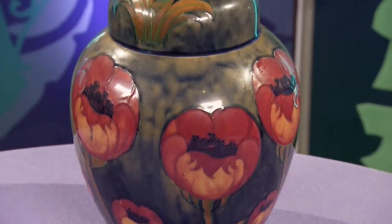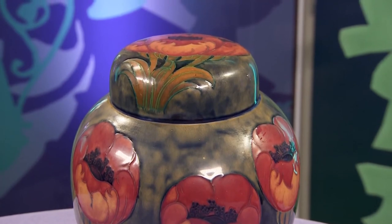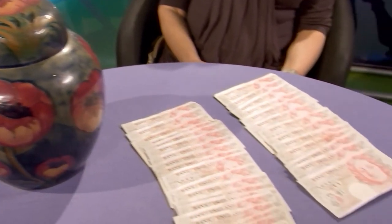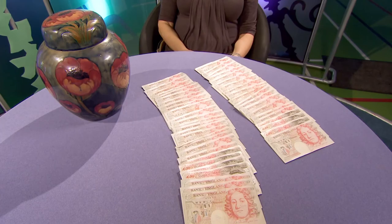The Moorcroft ginger jar that stole Jan's heart is still with her. She's planning to showcase it at an international fine art and antiques fair later in the year. Very nice. It's a lot of money. I think we're getting there, aren't we? Yes. But Jenny is our real winner of the day after pocketing a cool £2,400. Now that's how you do business.